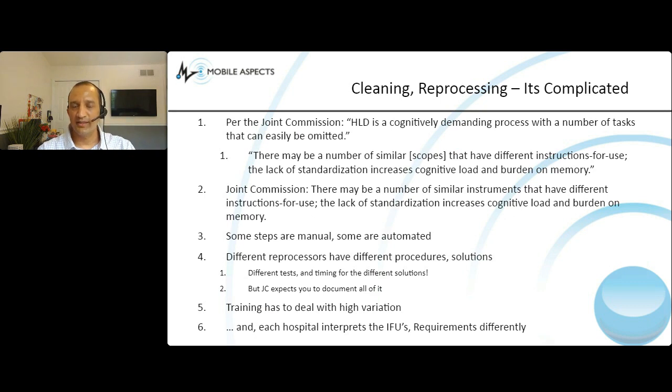So the reprocessing process and cleaning, it is an extremely complicated process. It is not just sticking a scope into, we joke here and call it a fancy washing machine, these amazing HLD unit reprocessing units that are out there. It is from the point you remove it out of your storage, you have to know everything about it. Actually, even within the storage, you have to know everything about it because you even need to know when it hits your hang time, 7, 14, 30 days, depending on what you set that at your facility.